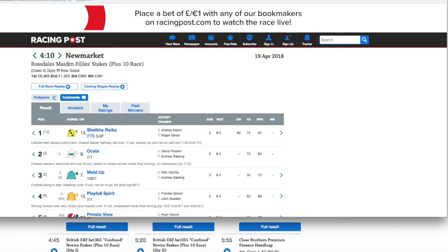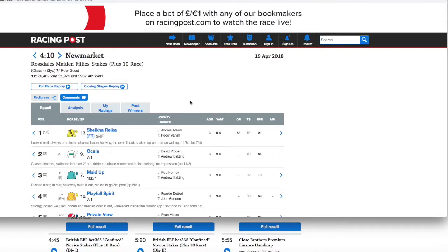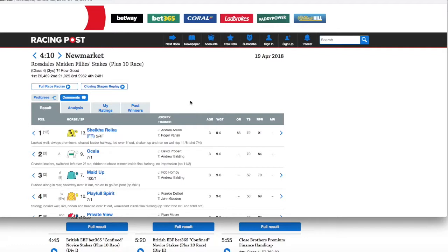You've got maiden fillies. So what this means, a maiden race, is when a horse, whether it be a 2-year-old or a 3-year-old, when it starts off its career, it needs to go into a maiden race. And once it's won a maiden race, it can then go into your class 4s, class 2s, class 3s, but it always has to start in a maiden race.